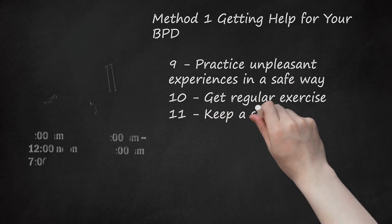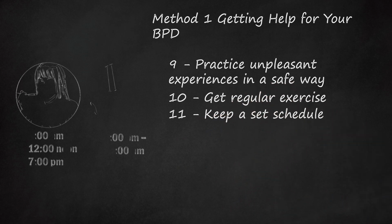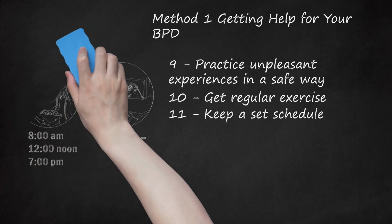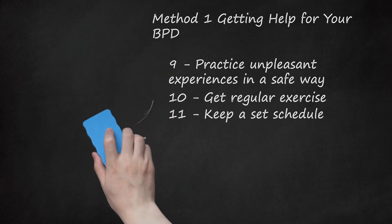11. Keep a set schedule. Because instability is one of the hallmarks of BPD, setting a regular schedule for things such as meal times and sleep can be helpful. Fluctuations in your blood sugar or sleep deprivation can make the symptoms of BPD worse. If you have trouble remembering to take care of yourself, such as forgetting to eat meals or not going to bed at a healthy time, ask someone to help remind you.